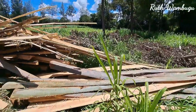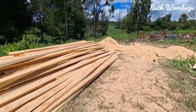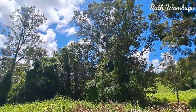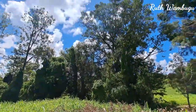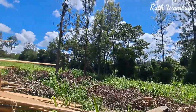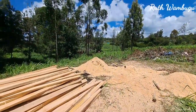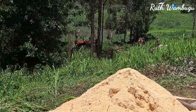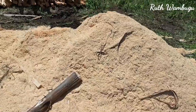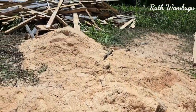So this is the walk. It's amazing. And this is the place, Mugumo tree over there. And now work continues over there. Over there, that's where we are going to continue. The sawdust, if you don't know what sawdust is, lots.